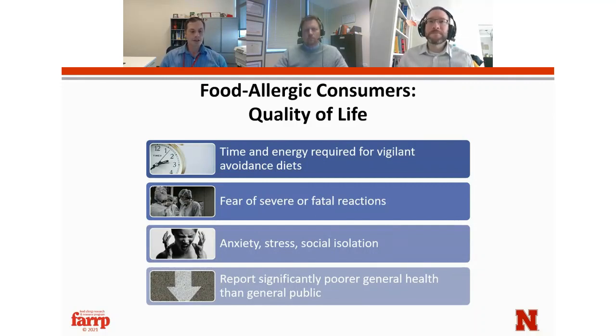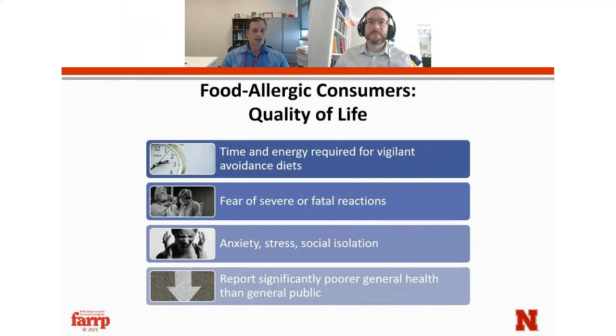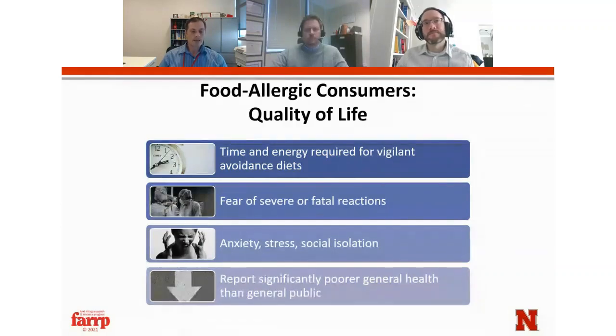So they're very diligent in the matter of trying to navigate that food label and understanding what's safe, what's not. Certainly, that's a tedious job, so it can certainly lead to anxiety, stress, sometimes social isolation when you have to avoid certain situations, like going to a birthday party or something of that sort. Maybe hesitant in going out to restaurants because of the uncertainty of what may be going on. So again, it's critical that we provide them with the accurate information.